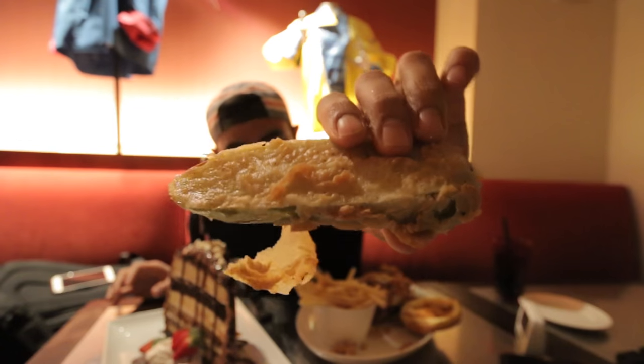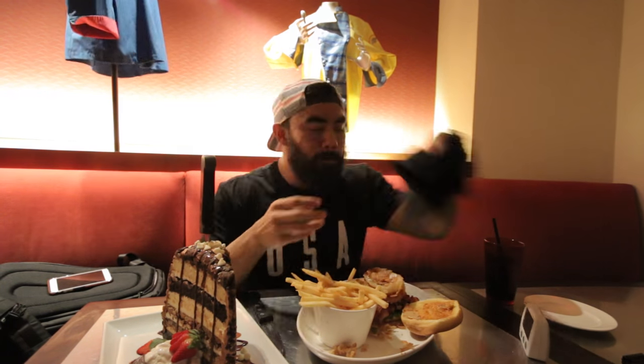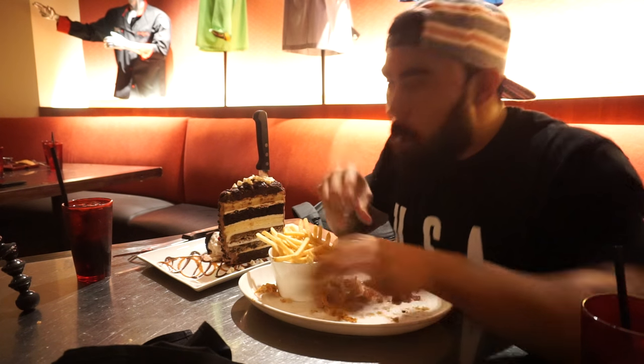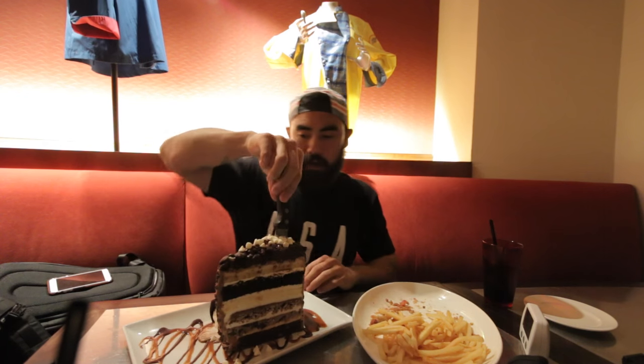And guess what? It's a pickle. It's a fried pickle, and I hate pickles. This time, I'm gonna do this one first. Actually saved the fries for last. We're gonna dig into this cheesecake. Holy cow.